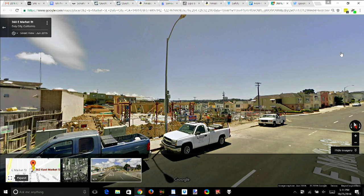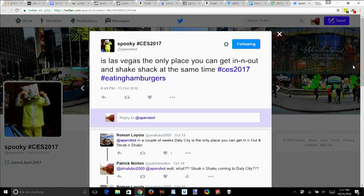And if you don't know what a Steak and Shake is, you're probably not from parts of the Midwest or the South. And I want to give a loving shout out to 8Robot and Pinatubo 2000, aka, well, people I love and used to work with, for the heads up that Las Vegas is no longer the closest place to get shake and steak. Shake and steak. Steak and shake. I'm just giddy with the idea of getting the chili.